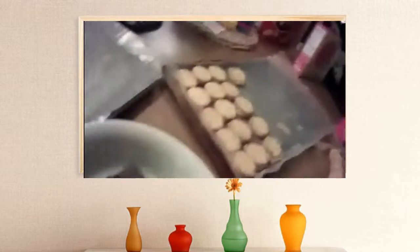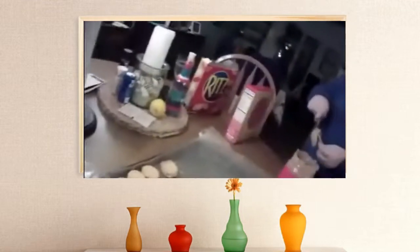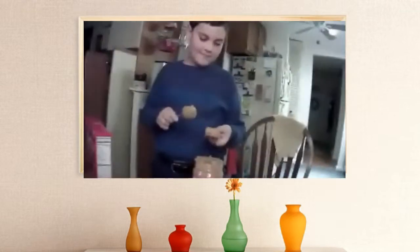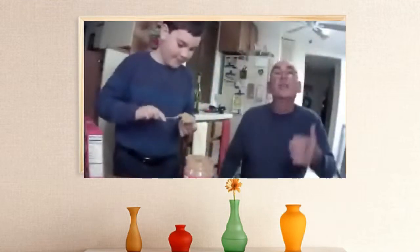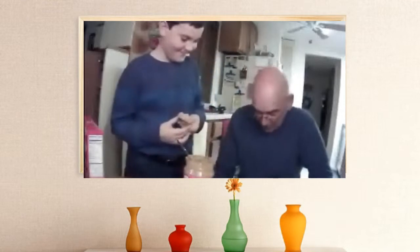Very good. So we're going to continue on with the process. Here's the chocolate, and that's going to go into the microwave, and we're going to get our next step going after we get all these cookies lined up and done for us. So I'm going to sit down and watch my assistant to be sure he does this properly.